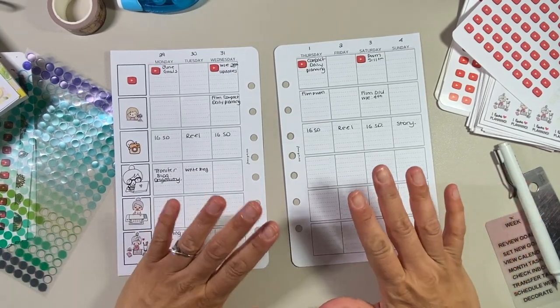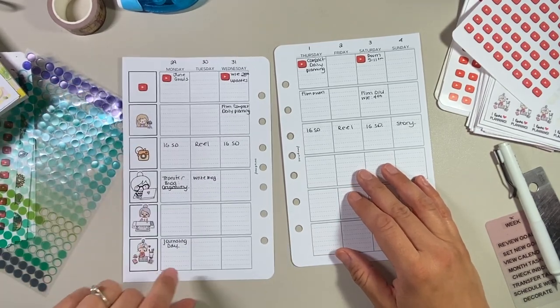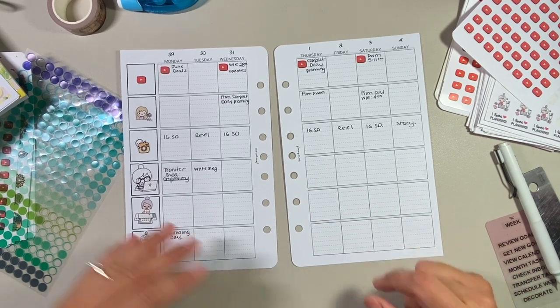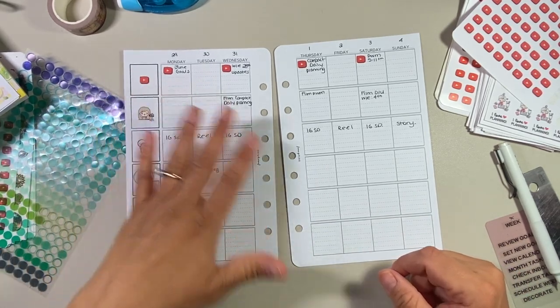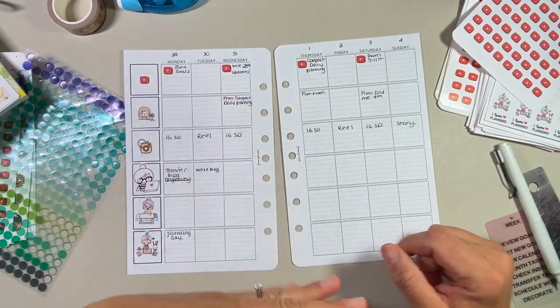All right, guys. So this is my setup for my work. I use icons to differentiate what these things are. And this is a kind of teacher layout. I got this from Fancy Plants Co. So the first one is obviously my YouTube posts. This is what actually posts to YouTube in a given week.